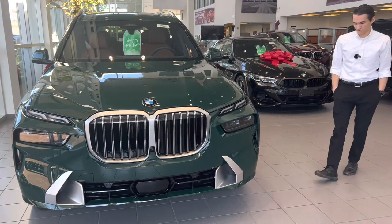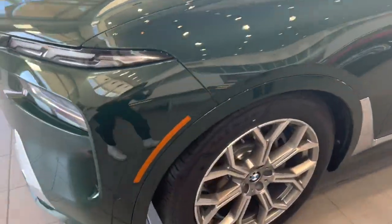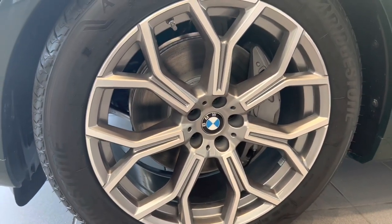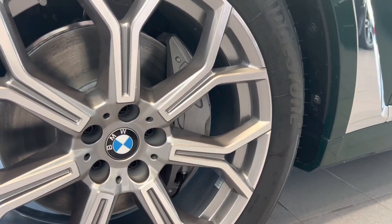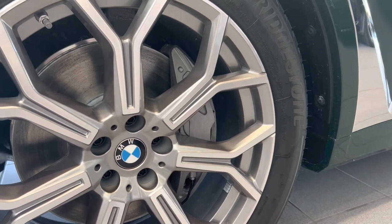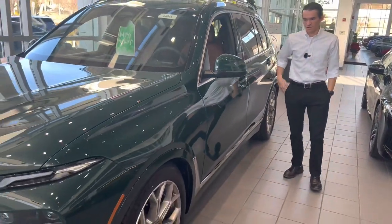Let's come around to the side of the car. We can take a look at the wheels. Again, not an M Sport car, so we don't have the painted brake calipers or anything like that, or the M branded brake calipers, but a really nice looking wheel. It is a 21, pretty common wheel choice on the 23 X7, looks really nice.